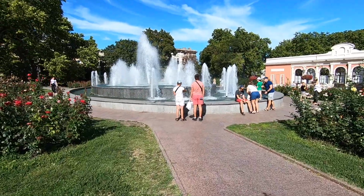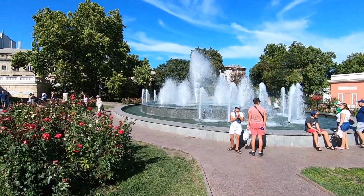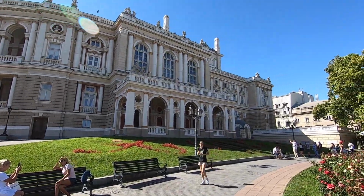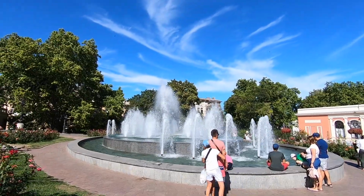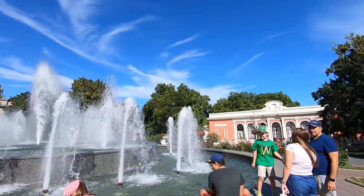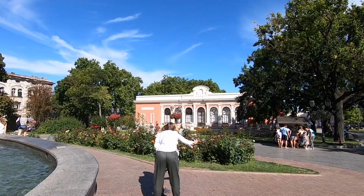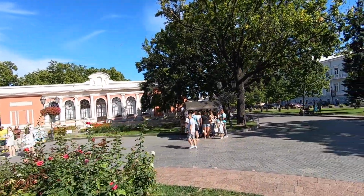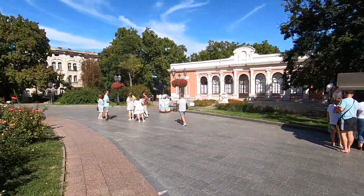So right here we have the fountains in front of the Academy for Opera and Ballet. This is a beautiful place. And I'm going to go into this with some more detail as I come back. But for right now, what do you guys say that we walk down to the seaside? And see what we've got there, because that's one of the main reasons I came here.